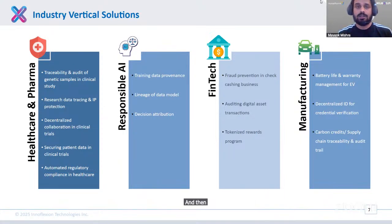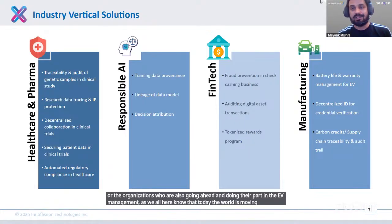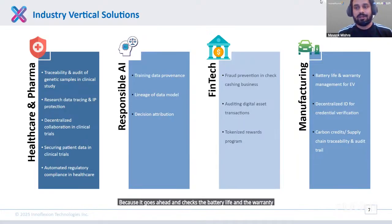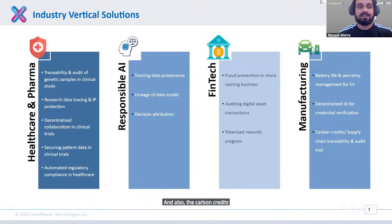And then moving on to manufacturing, which also includes the companies or the organizations who are going ahead and doing their part in EV management. As we all know, today the world is moving towards green energy. So for that as well, it is the best because it checks the battery life and the warranty management for the EV, for decentralized ID and credential verification, and also the carbon credits and the supply chain traceability, and also the audit trail.